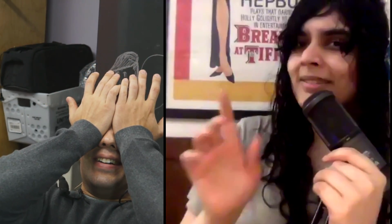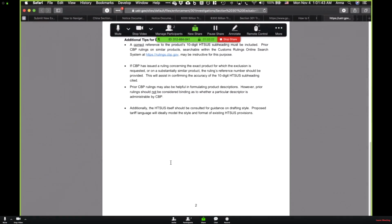Because look at this. Let me just backtrack quickly. These are the filing guidelines. It doesn't say anywhere here that it's only for a restricted time frame.